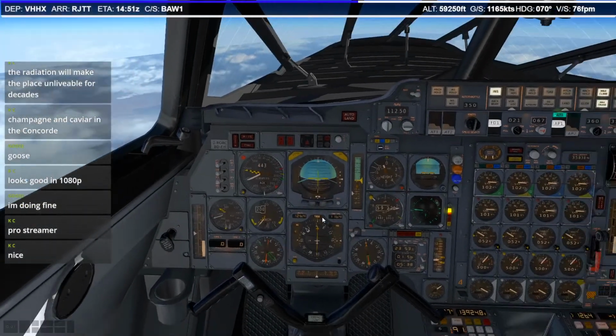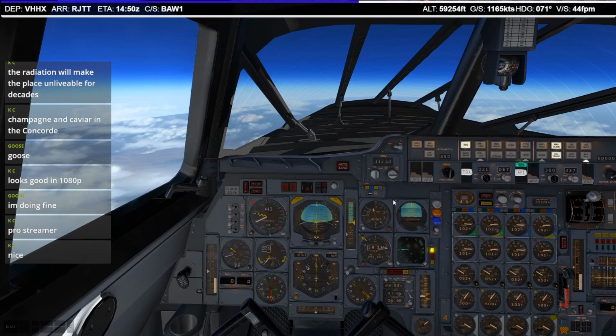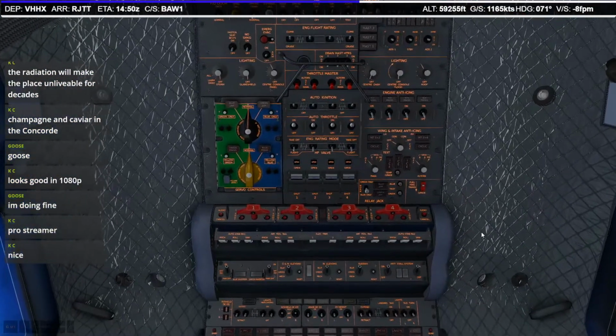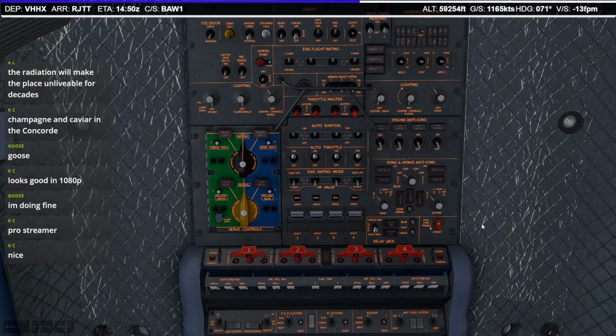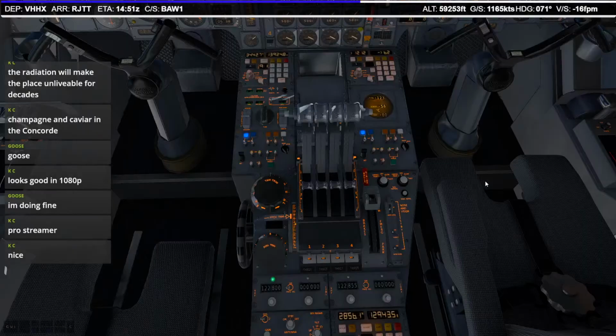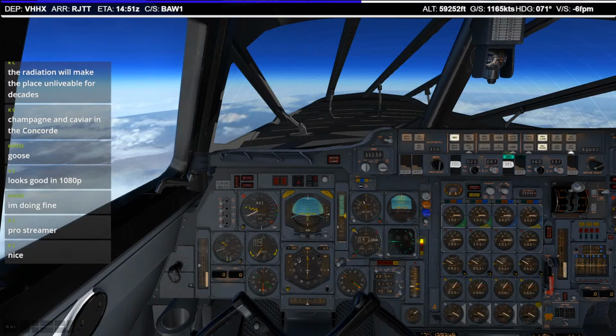Keep the throttles open. Okay. Everything's all good on the overhead. What's our TMO? 123. We're not overheating. Plane's flying beautifully. It's all very nice. Very, very good, and we're making very good time.